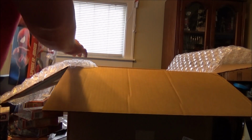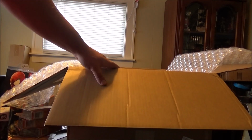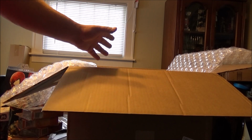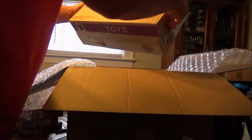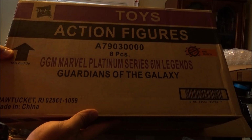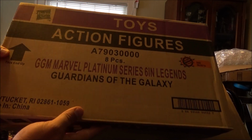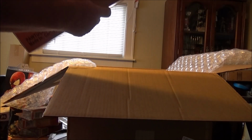And, of course, the whole bottom of this box is like just a giant thing of trading cards. I bought a whole case. I think there's like eight boxes of Dark of the Moon cards. And we got this. We got a whole case of Guardians of the Galaxy Platinum Series Legends figures. So there's eight toys in the sealed case. Oh, man, this is awesome.